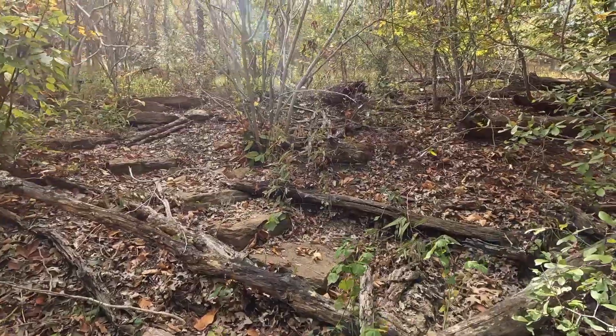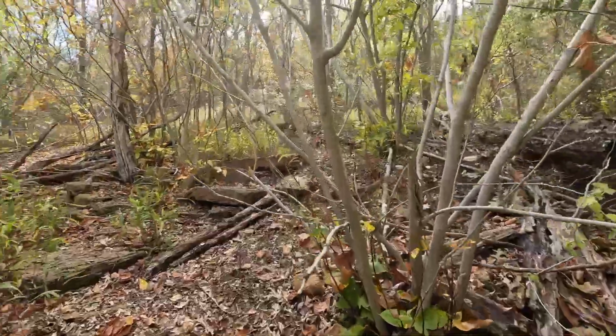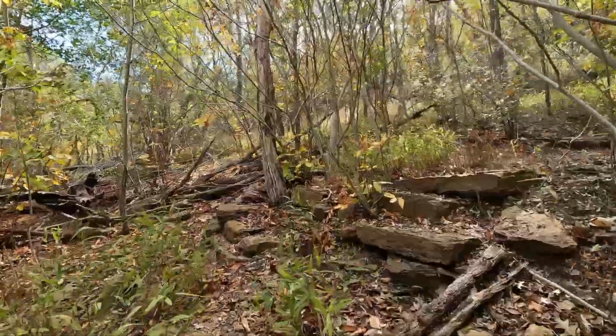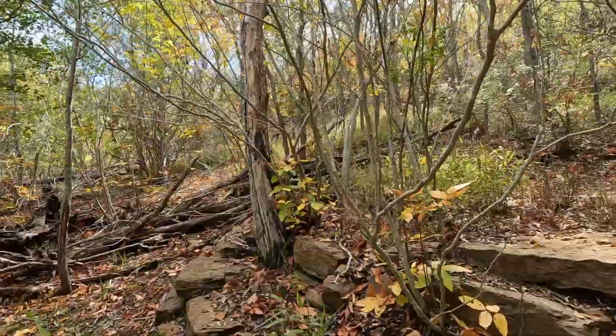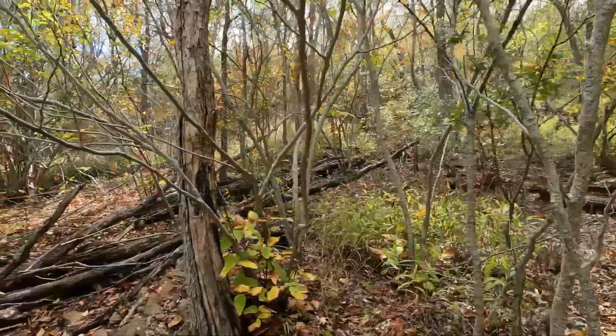Also along this path are the remnants of stairs leading up to where the old picnic area built by the CCC used to be before the forest took over. I walked up the steps, but it appears this is all that is left.